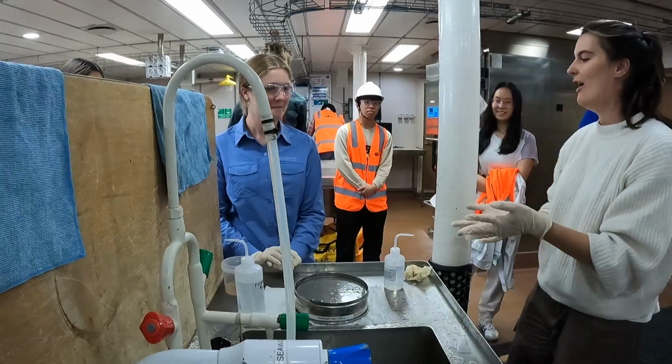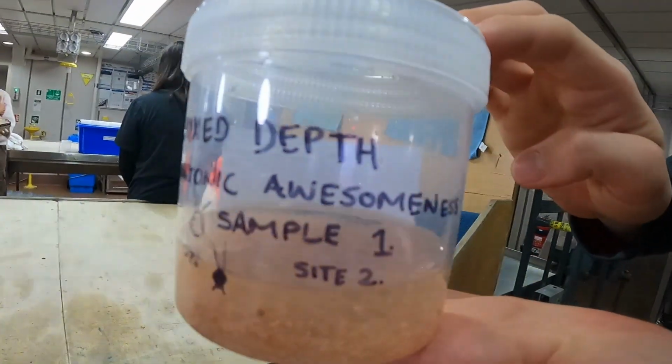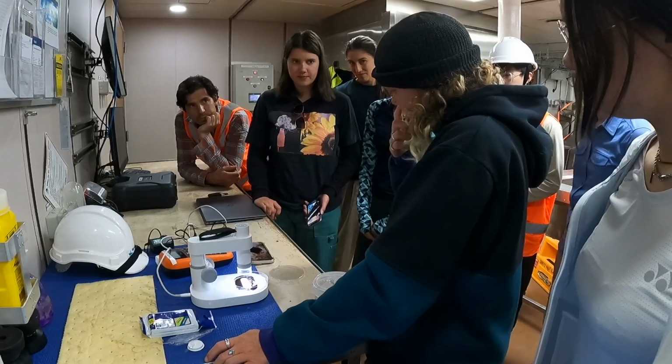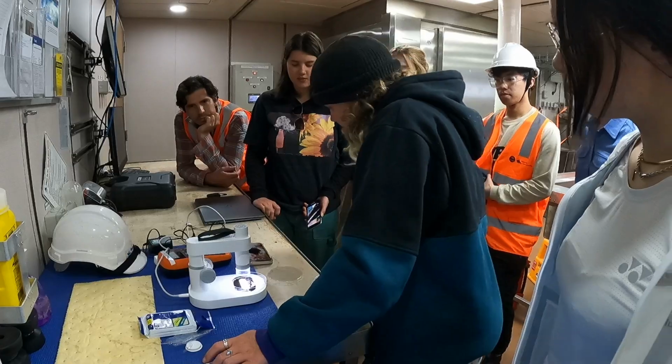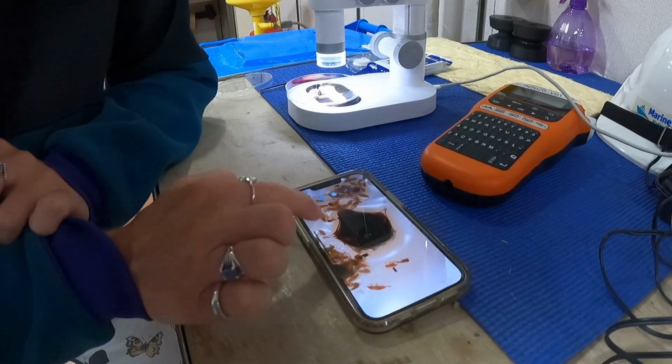Perfect. And that is how we would process one of the nets. So at each station we have 3 nets dedicated to zooplankton communities. That is how we would do one. In this instance, we're just going to pull them all into the one container because it's going to be a mixed one for you all to just have a look and play at.